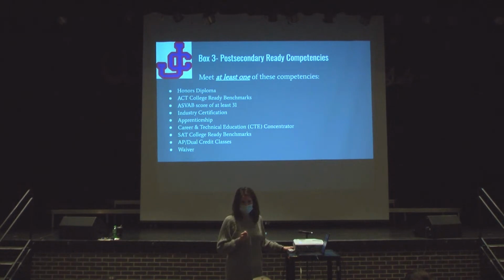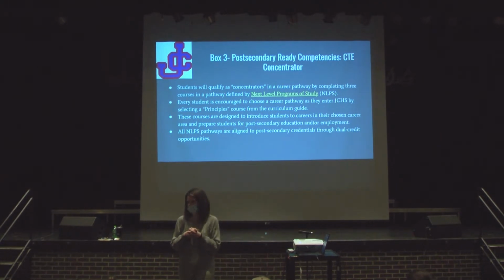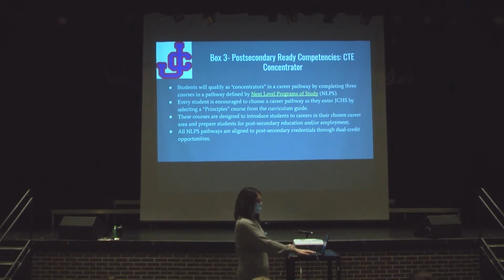Lots of options. That's what I want you guys to understand, is you can really tailor this to fit what your goals are. And then this slide just talks some more about those concentrator courses. So when you get this slide emailed to you, if you want to dig into that some more, you're more than welcome to do so.